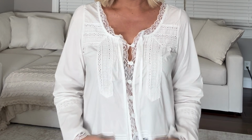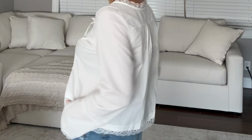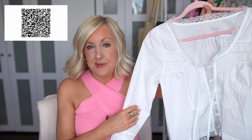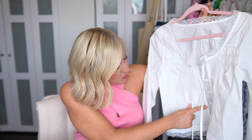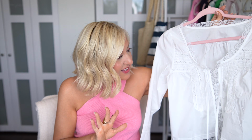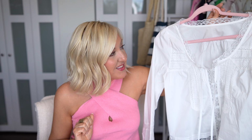You've got the little tie in the front. This is such a pretty flowy kind of boho style top. Now this does come in black as well as like a cream color. I picked it up in this white. I think it's really, really pretty and definitely makes me think of Free People. It does have little white plastic buttons, so that's the only thing that's like a little bit less expensive, but overall I think it's a really, really good top, and definitely giving this one high ratings. I would say 9 out of 10 and under $27.